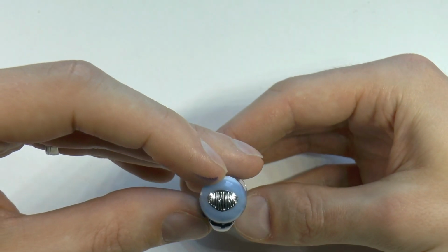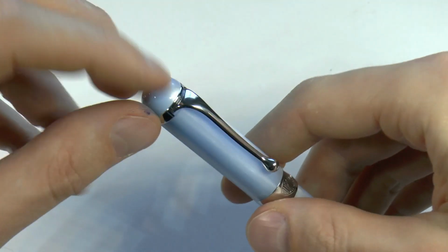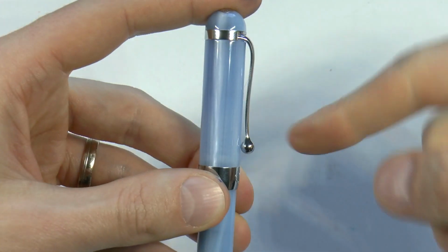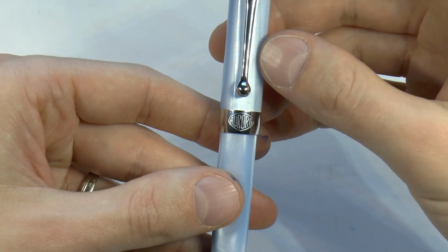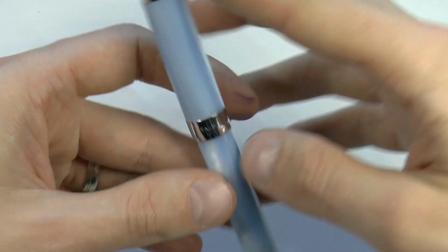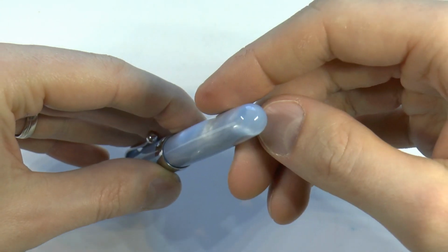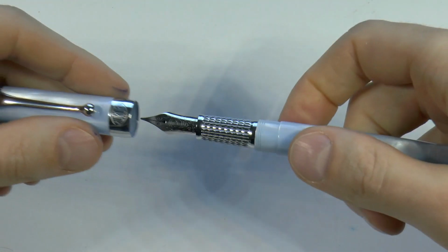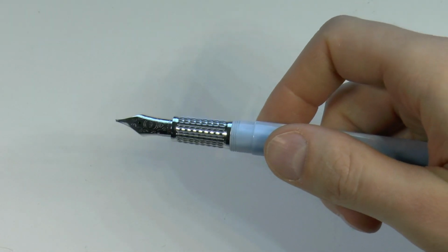Here you have the finial. I don't know if you can really make it out, but it does say Aurora in very stylized writing. Little finial. Clip. The clip is very tight, but has a little ball there. Usually that works pretty well to make it usable. Here we have the Aurora logo again on the center band, and on the back end of the center band it says Italy. Barrel tapers down, ends in the same material as the rest of the barrel, no rings, nothing. The pen unscrews, and for those of you who would like to know it, that's about a full turn.